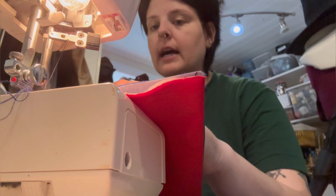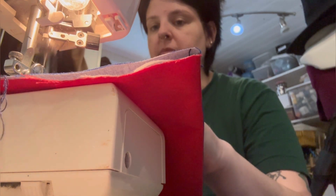So I'm using basic cotton, and I've used my friend's machine before, so I kind of know its quirks. It doesn't really have any. It's actually a great little machine.